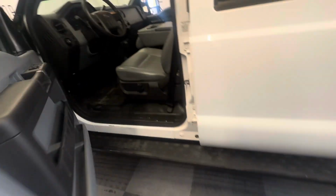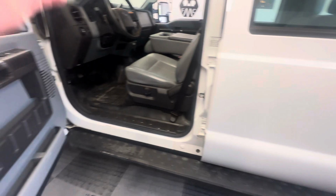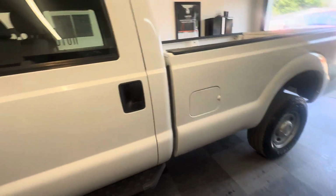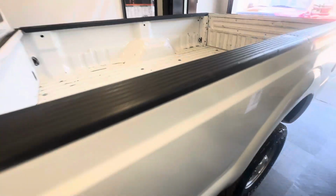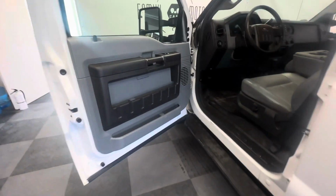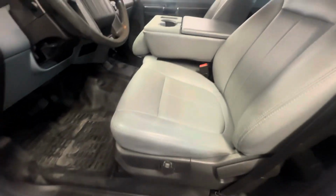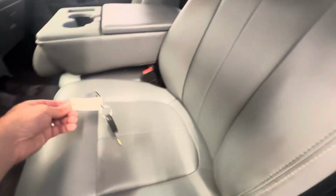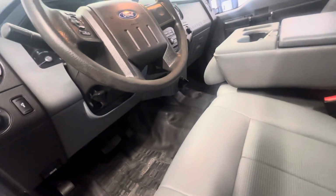If you're needing something to haul the crew around and haul everything else under the sun, it's got a virgin bed. It's never towed heavy. It has been corporately maintained, so excellent maintenance history. You got the pleather interior. You got two key fobs. All the servicing's up to date.